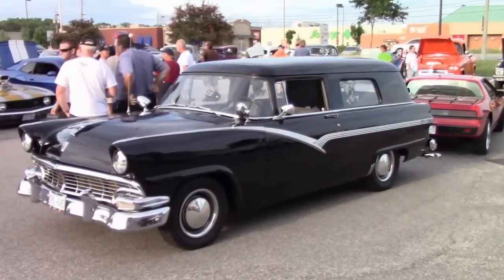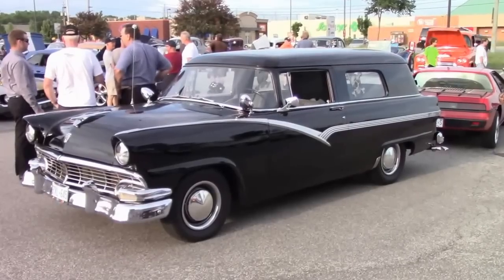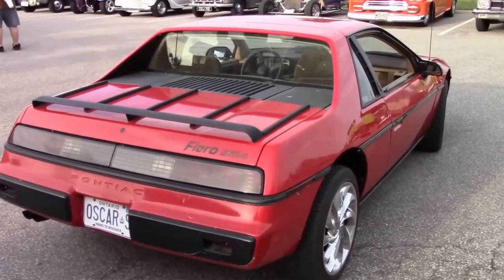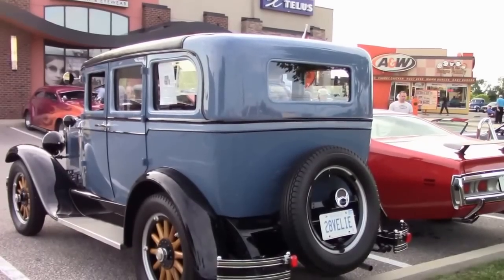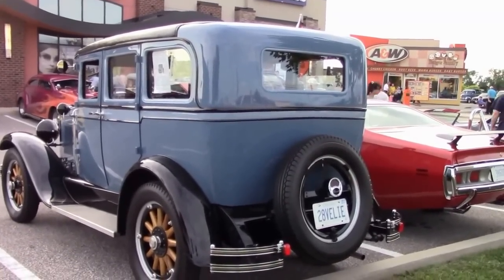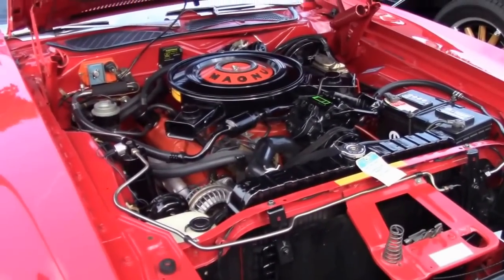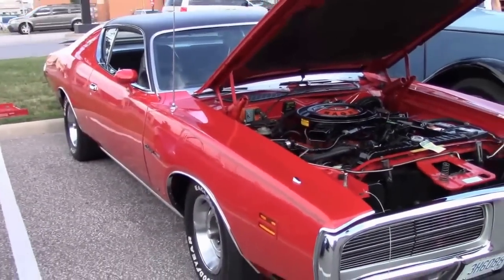This '56 Ford used to be a fire chief's car. Opposite to the '33 Buick, the car was originally red. And just behind it is Oscar's little red Fiero. There's Jim and Mary's '28 Veely. And beside them is Andy's Charger SE. This is a very rare car. It has a Magnum 383 and factory 4-speed.